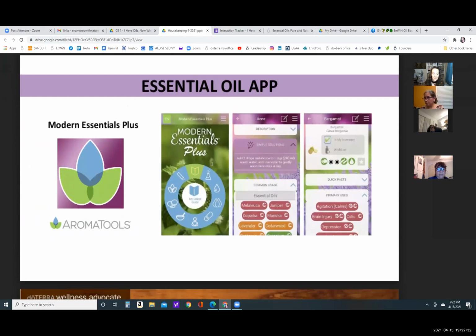The essential oil app that I thought I'd pop in here as another resource looks like this if you're going to download it. You'll find this for, I believe, like $6.99, but it updates continually. So you buy it once and that's it. It pops up like this. Say you have some problem with acne, for example, you can type that in, it'll give you a simple solution for it and give you a couple of ideas that you can use, and even tell you how you might want to use it. Or if you're like, I have this bergamot, what do I do with this? The Modern Essentials app can also tell you what kinds of things it does, like calming agitation or helping with brain injury or colic or things like that.